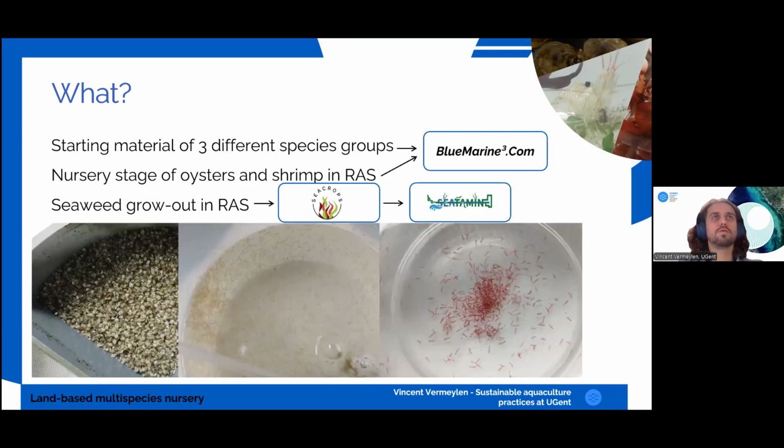The focus here, as I said before, is on obtaining or producing starting material from three different species groups. We focus on bivalves, as you can see on the left. We focus also on crustaceans in the middle, and we focus also on seaweeds, as you can see on the right. The nursery stages of these organisms were investigated in the Blue Marine project. The grow out of the seaweed was done in a RAS environment as well, land-based, and which was first done in SeaCrops at a smaller scale, which went very well. And then we had a follow-up project, which is called the Cetamine project, where we are now upscaling the cultivation of Palmaria species.